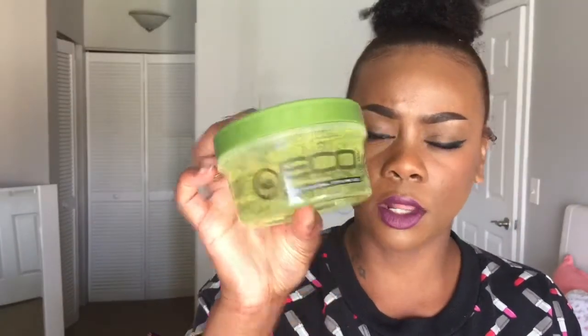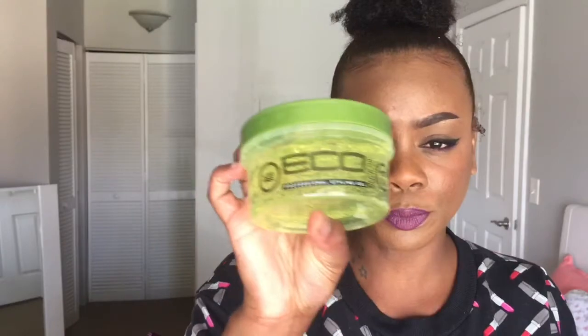And what I usually use to define my curls is the Eco Style Gel. This is the Eco Style Gel right here, the green one. It's with olive oil. This is what I love. I love this. It doesn't make my hair crunchy. And it smells really good, actually. Well, I like the smell of it. I think it smells good. And I usually get this from Walmart or the beauty supply store. Yeah, that's what I use to define my curls with.